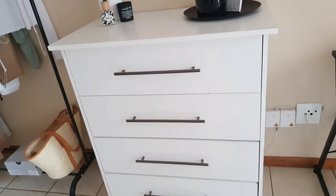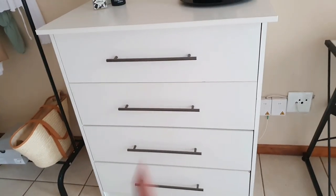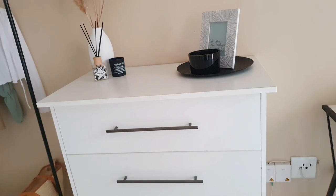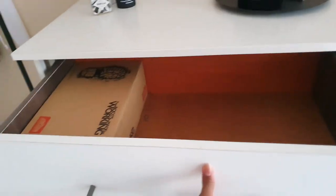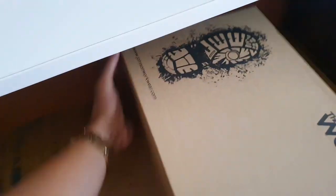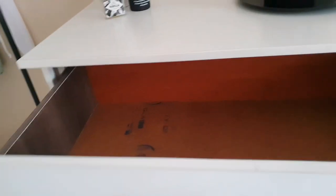This is the drawer where I'm gonna be keeping my makeup now, né? So I'm gonna be using this top shelf. Ooh, I put my work boots in here. Okay, let me just take this out. So I'm gonna be using this shelf. You see how deep it is? So I'm just gonna put them here.